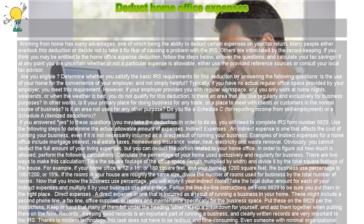In order to do so, you will need to complete IRS Form number 8829. Use the following steps to determine the actual allowable amount of expenses. Indirect expenses. An indirect expense is one that affects the cost of running your business, even if it is not necessarily incurred as a direct result of running your business. Examples of indirect expenses for a home office include mortgage interest, real estate taxes, homeowners insurance, water, heat, electricity, and waste removal.